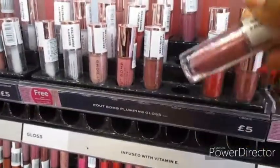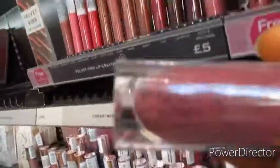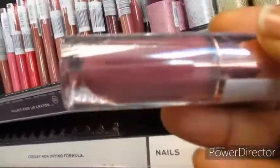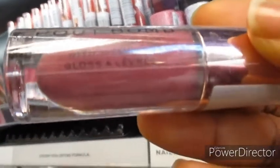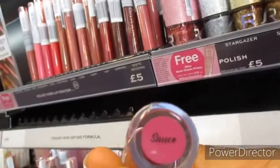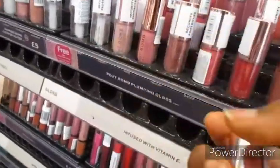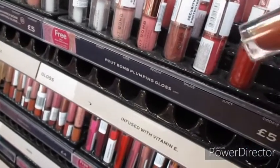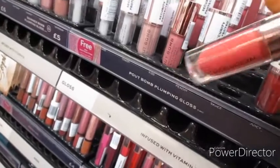I think I'll go for this one. I've never had this before. Pout bomb. What color is this? I'm not sure what color this is. Plumping lip gloss with vitamin C. What shade is this one? Shade sauce. Is it pink? It looks like a blush pink. Oh god, I don't want brown. I don't want red. This is coral.